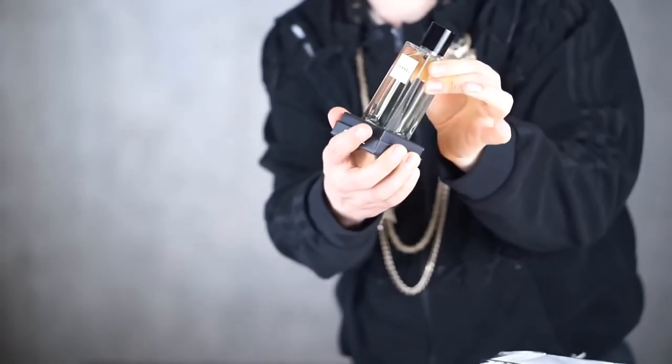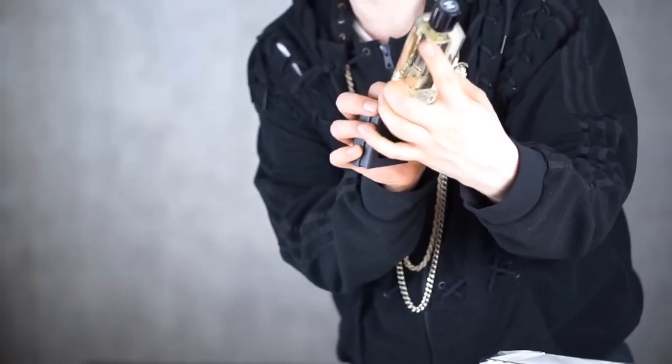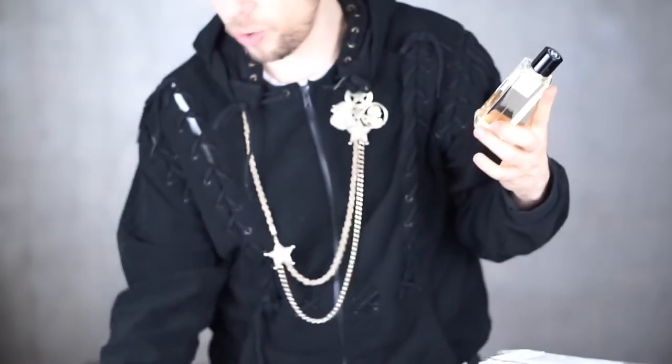75 ml. I mean, yes, they are expensive. Ah, batch number. There it is. So the first batch ever made, I guess, 0401 is the batch code. What I'm going to do now is spray it immediately. Oh my God, I'm so excited. This is like a ritual.